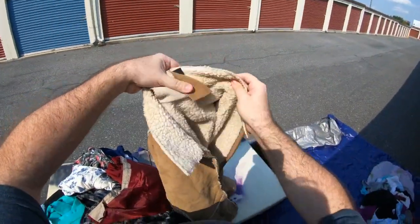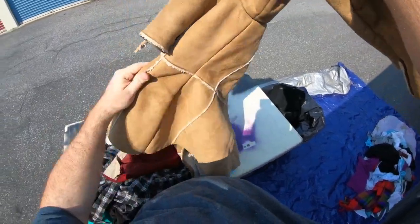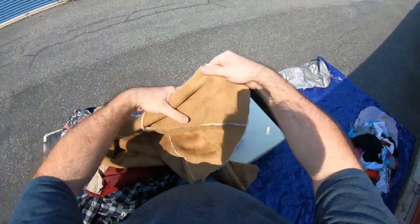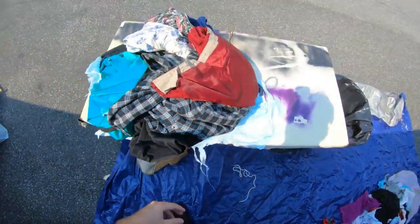Like maybe this coat. What do we got here? Route 66. It's actually a very nice coat. Check the pockets. All right, we'll keep this. Under here will be the sell pile for now.